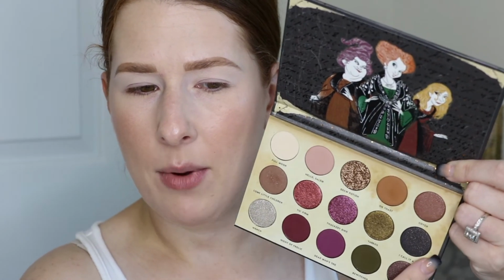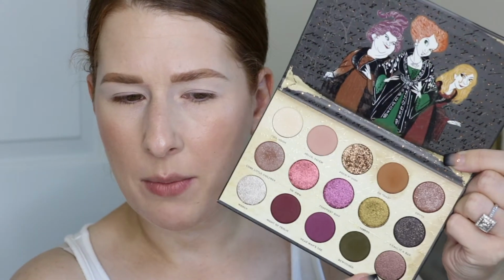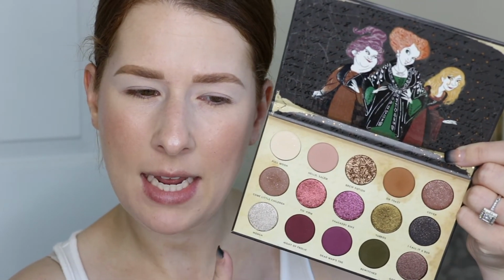I'm not 100% sure what I'm gonna do here. I don't know if I wanna do full-on smoky with Call It a Buzz, or if I wanna go with Goodbye Cruel World, but also Coven is calling my name. Let me swatch them. So Coven, Call It a Buzz. Ooh, that one's really powdery. And Goodbye Cruel World. Okay, swatching them was a good idea. So this one right here is Coven. This one right here is Call It a Buzz.